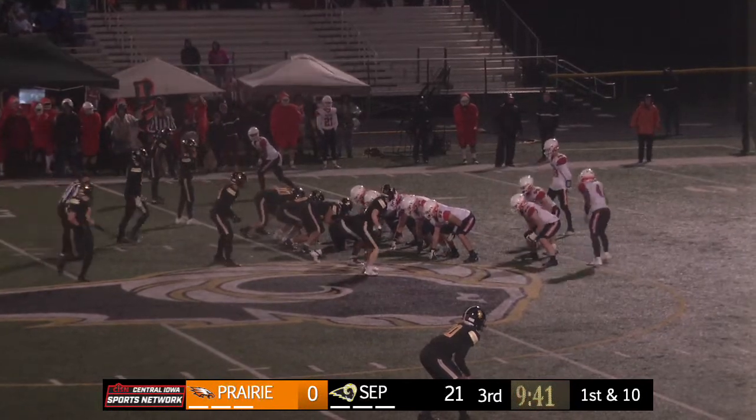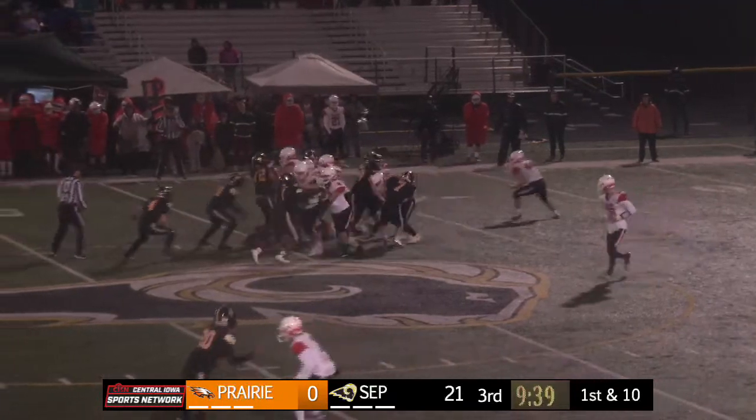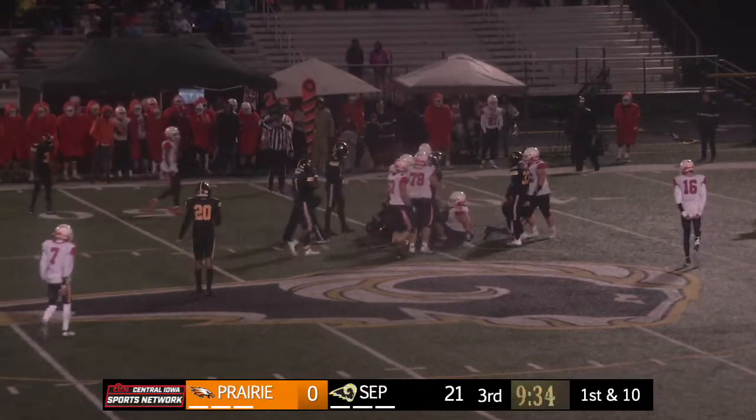Now he shifts over to the left side, over here with Taylor, and they hand it off to Taylor coming back the other way. He leans into the pile, will get a couple yards.